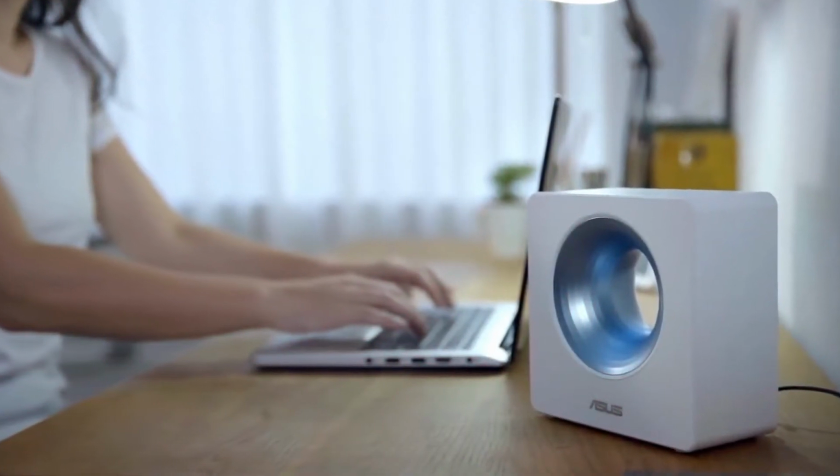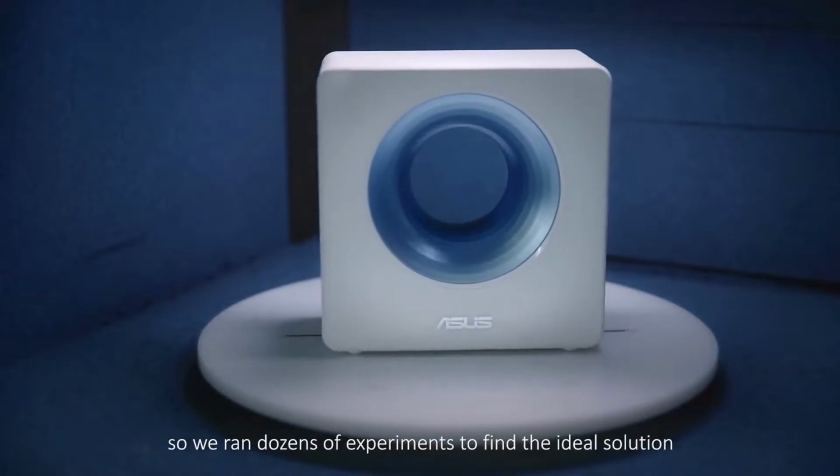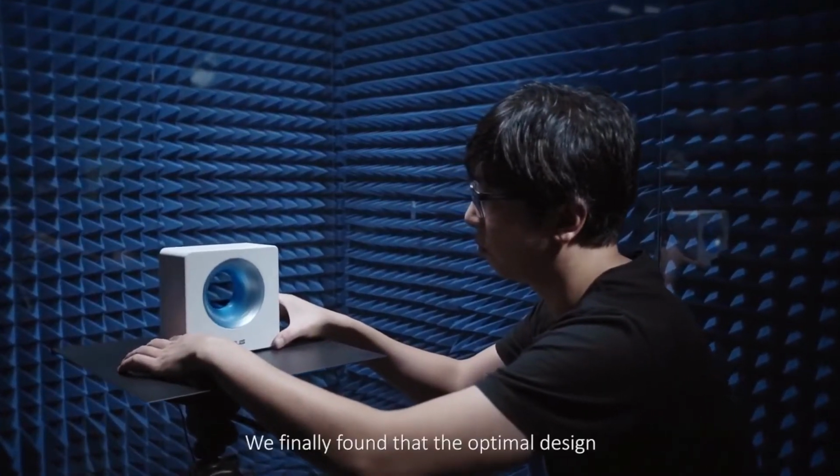Setting up the Blue Cave was easy from either the Asus Router app or its web interface. Just use an Ethernet cable to connect the router to your modem and you're ready to go.